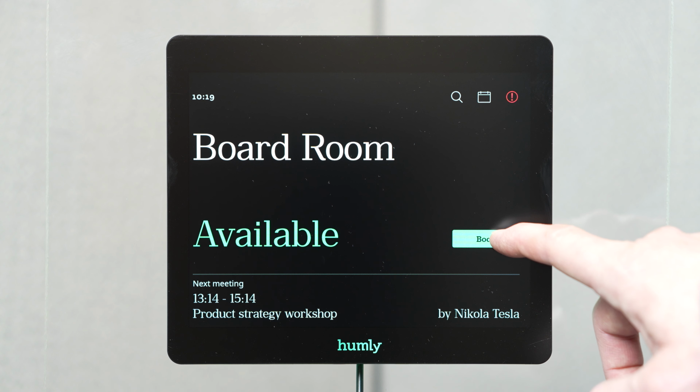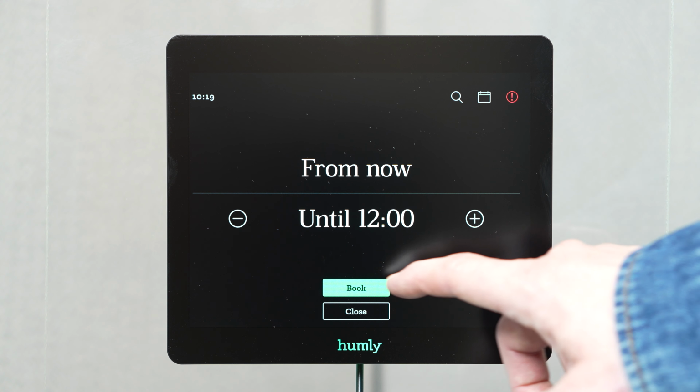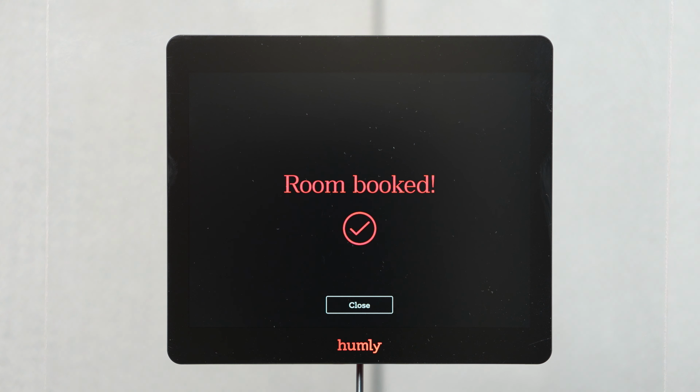Basically zero learning curve. It's simple, it's versatile, it's secure. In terms of hybrid working platforms, it's just the most well thought out solution out there.